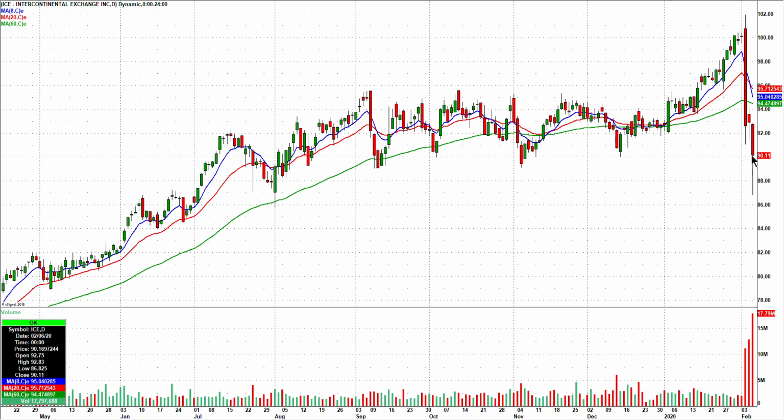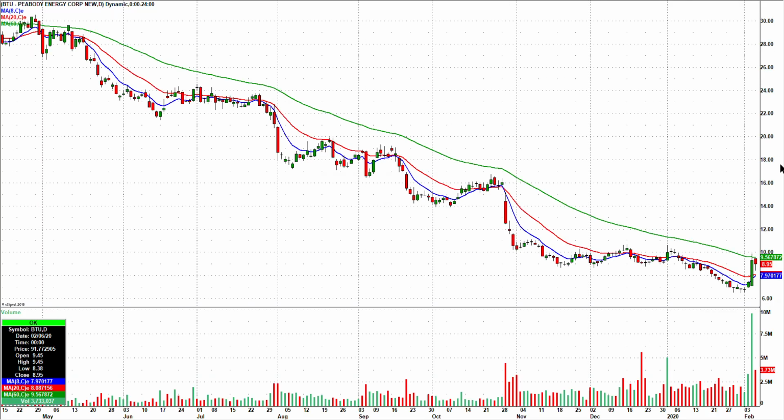You could argue it's already had a nice bounce, so I'm not in love with it. But because I've been watching it for a bounce for a couple days, and I didn't take a trade in it today, it goes back on bounce watch. I don't know. Not in love with that one.